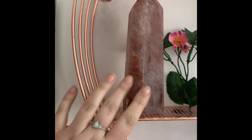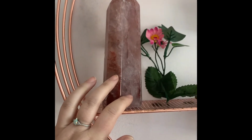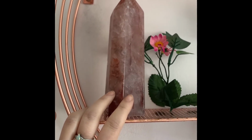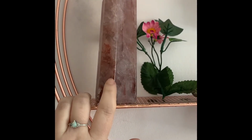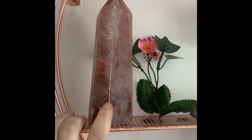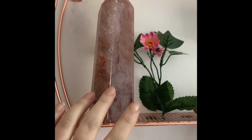I won this actually in a giveaway on Instagram with Moments with Crystals. I really love Lilo and Cher's live sales. They are fantastic. They always have a huge variety of different crystals, and I said to them I've never seen fire quartz before, and I bought a smaller tower, which I'll show later on in the video, from them, and I was like, I'd love to win the giveaway because it would be nice to have a big one and a little one. And then I won and I couldn't believe it. I was over the moon.